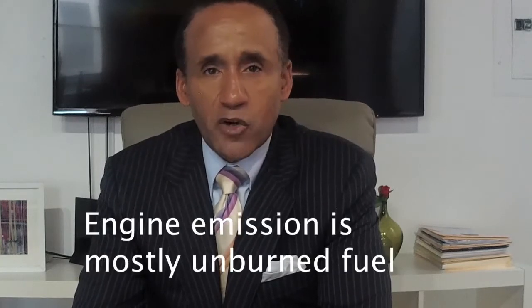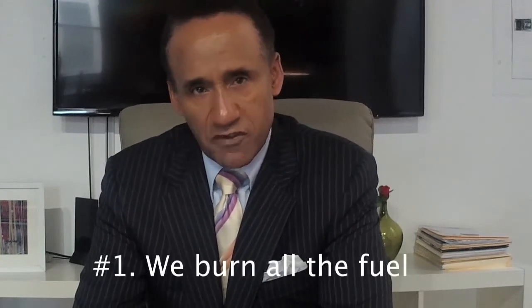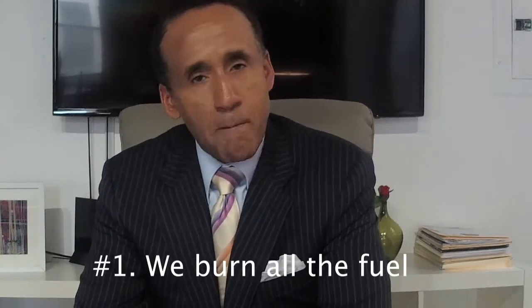Now, what is pollution? Pollution, or emissions from an engine, is primarily unburnt fuel. The number one characteristic of the WolvertonBailey Bi-Radial Counterpoise engine is that it burns all of its fuel. We've incorporated a multi-spark header device combined with other technology, a longer combustion cycle, and a shorter exhaust cycle, to allow our engine to burn all of its fuel.